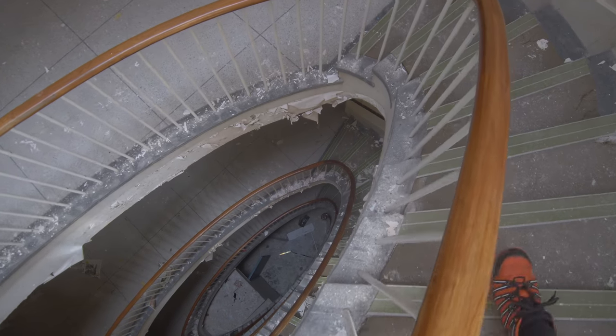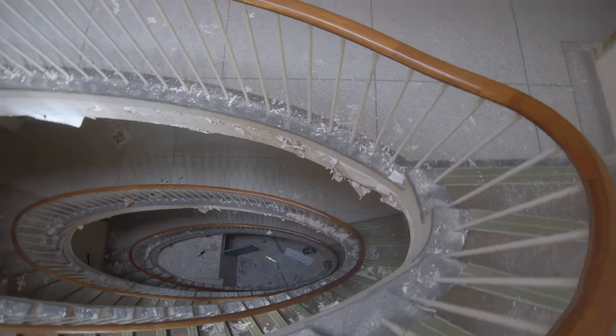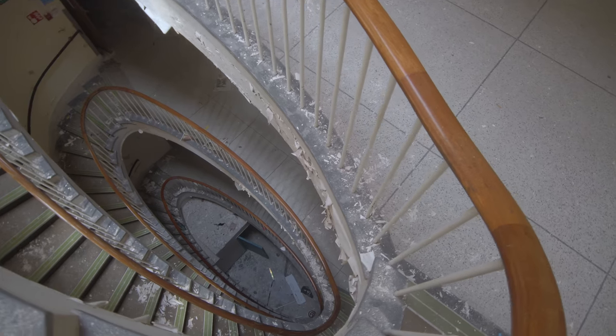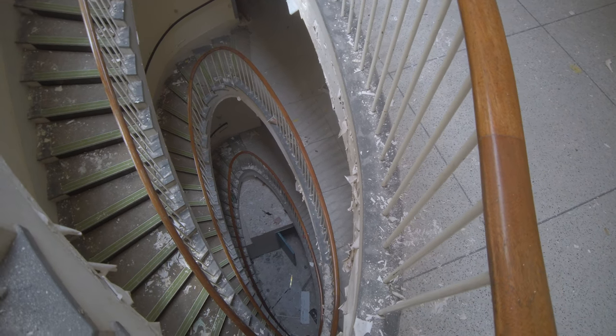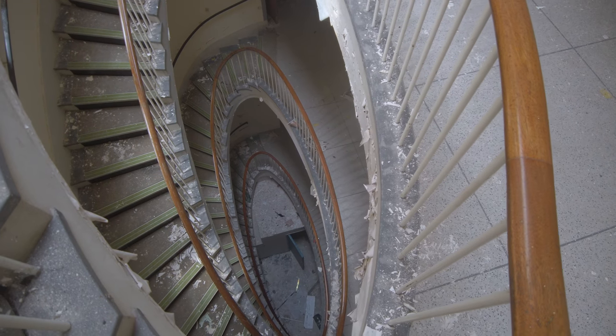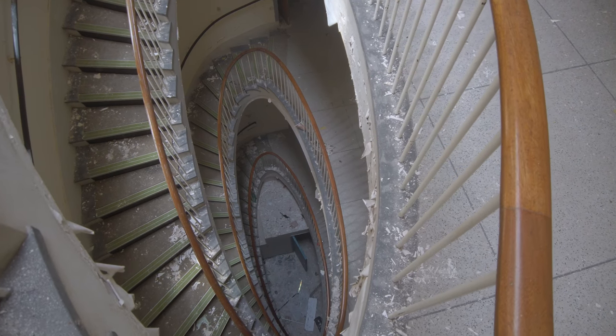I'm not looking. It's not nice. And it's weird because it's this odd shape. So you do get to see a lot of it. When you come around here, you get to see more than you really want to. Oh, don't like these drops.